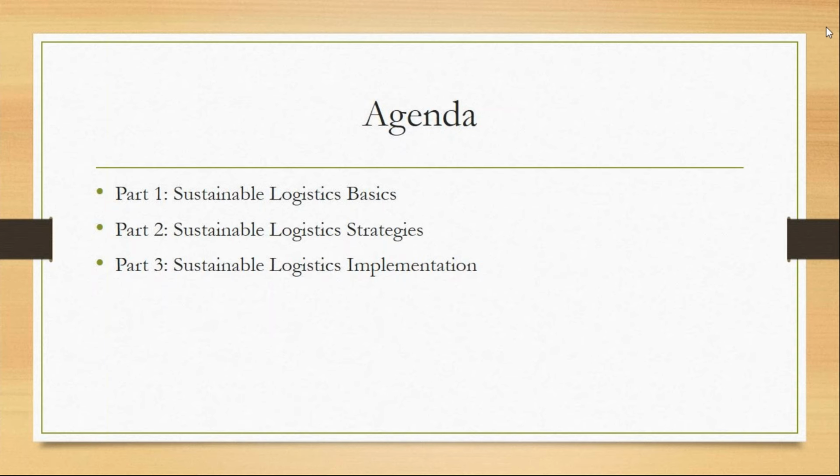So starting out, part 1 will be sustainable logistics basics. Part 2, we'll talk about sustainable logistics strategies, and part 3 will bring it into implementation and what you can do going forward to start using sustainable practices in your business.